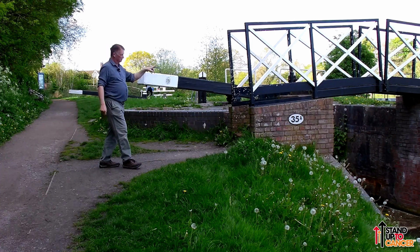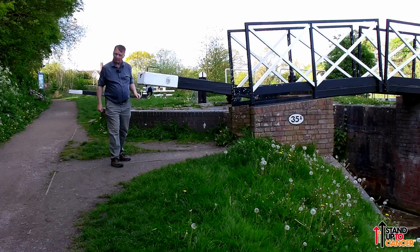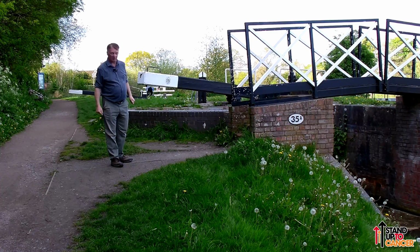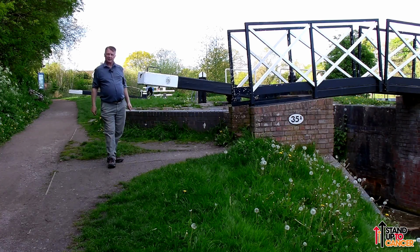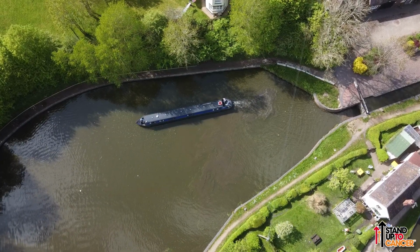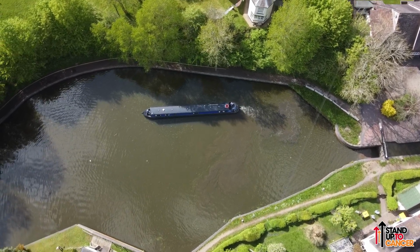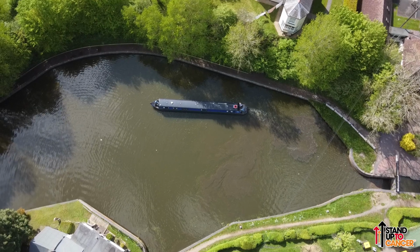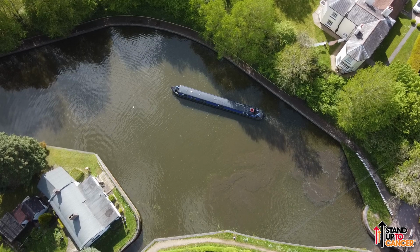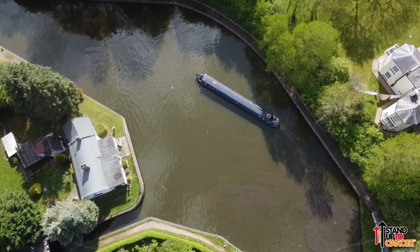Bridge 35A, smaller split bridge, Lock 19, and that way is Lapworth Locks, Stratford-upon-Avon Canal onto the Worcester and Birmingham Canal, where it joins at Kings Norton. Kingswood Junction is a significant location on the Grand Union Canal, and the Grand Union is one of the longest and busiest canals in the United Kingdom. The canal connects London to Birmingham and other major cities. Kingswood Junction sits at the intersection between the Grand Union Canal and the Stratford-upon-Avon Canal.